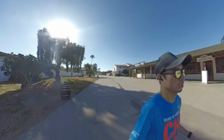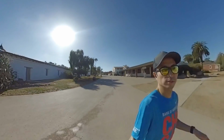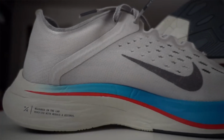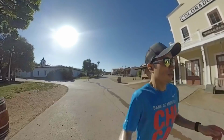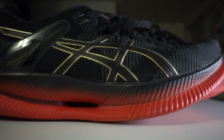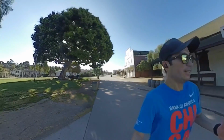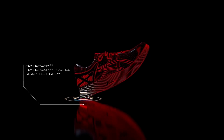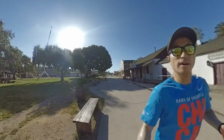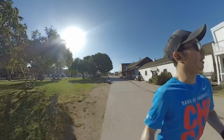In terms of the differences though, the Vaporfly is using Zoom X, which is some of the softest material that I've ever run on, in combination with a carbon fiber plate, whereas the Metaride is using dual layer flight foam with Asics gel to achieve kind of the same result in terms of cushioning that crash zone, which is in the back heel, where you might be hitting a little bit more often if you are running a little bit more heel toe or at a slower pace.